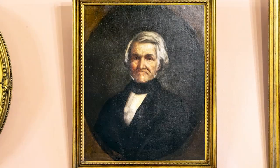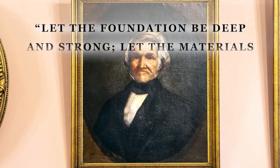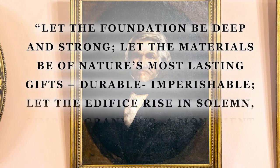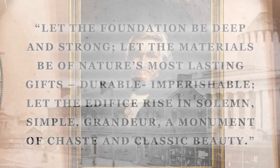Former Governor Jeremiah Morrow was on hand to make the dedicatory speech where he extolled, "Let the foundation be deep and strong. Let the materials be of nature's most lasting gifts, durable, imperishable. Let the edifice rise in solemn, simple grandeur, a monument of chaste and classic beauty."